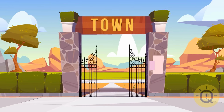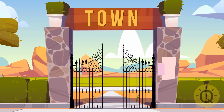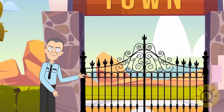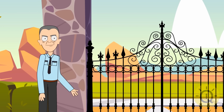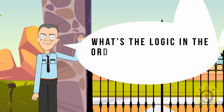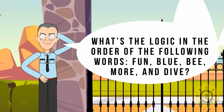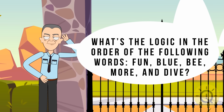The shoe thief takes the road to town, but he has another puzzle to answer before he's allowed to enter. The guard at the gate asks him one simple question. What's the logic in the order of the following words? Fun, blue, bee, more, and dive.